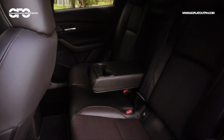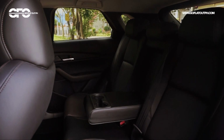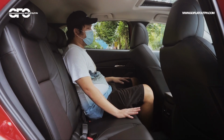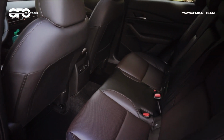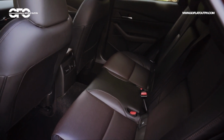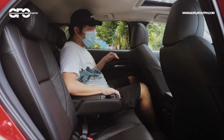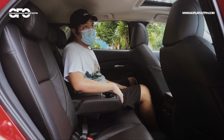Pero I'm willing to forgive the minimal space in the CX-30 compared to, let's say, a Honda HR-V or a Subaru XV, because the seats are supportive for long journeys. Maganda yung back support mo, yung thigh support mo, it's actually pretty good. So on long journeys, this may not be the most spacious, pero in terms of comfort naman niya for long distance travels, ang ganda niya. In addition to that, you also have rear aircon vents, an armrest, and of course the usual ISOFIX child seat anchor points, which is pretty standard nowadays.